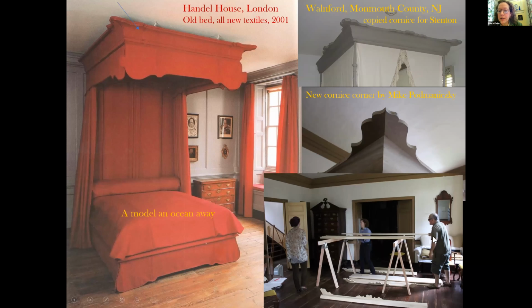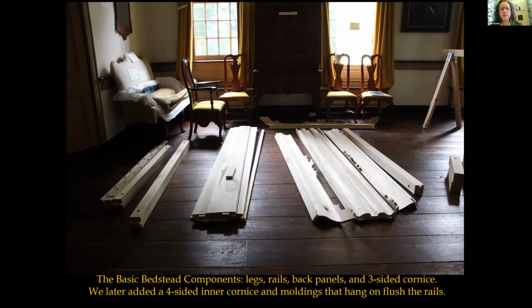So this is Mike Podmaninsky here, who built the new bedstead from poplar to our specifications, and this is Elizabeth Paolini, who is our seamstress, and we're just beginning. Mike has just started building the bed, and we're starting to see how it will come together in the Stenton yellow lodging room. These are the pieces, the rails, the back panels, and here the cornice on the floor itself.